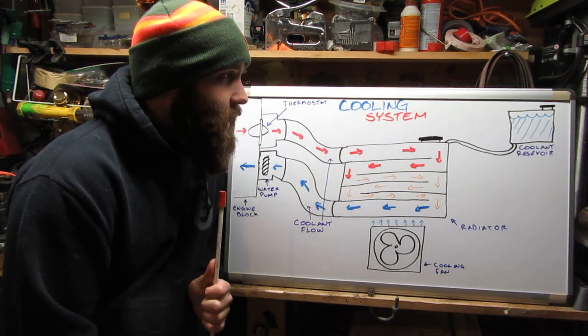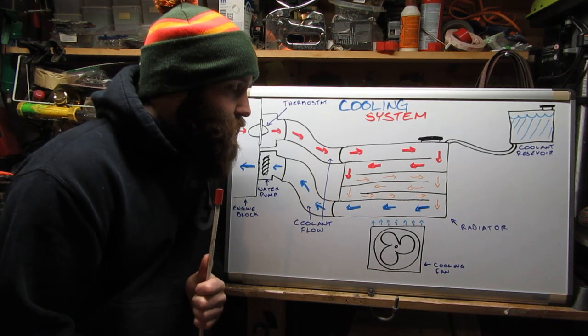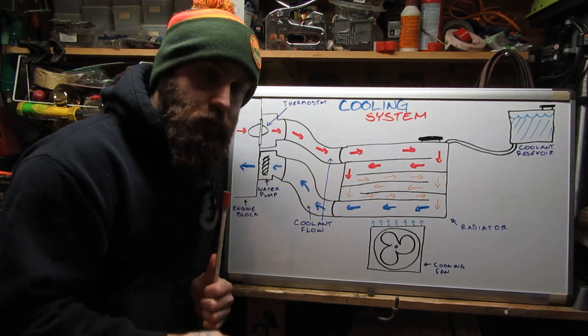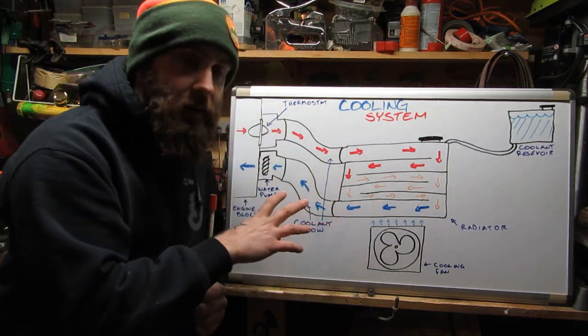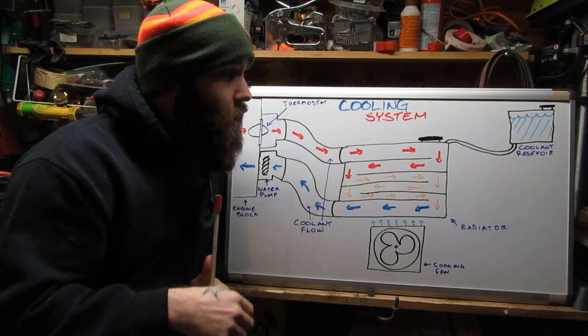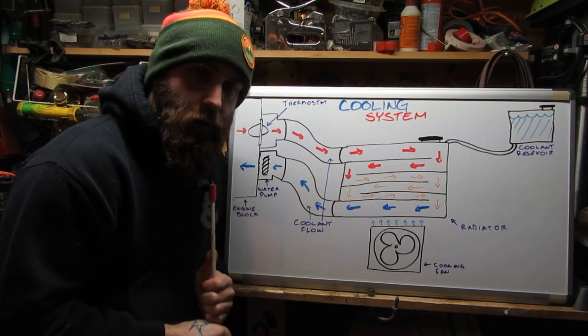Okay? This again was a somewhat basic overview. If you have any questions on specifically how to diagnose a very specific situation, or you have questions on replacing any of these components, by all means leave it in the comments. You can send me an email directly. I do my best to get back to everyone who asks me a question.